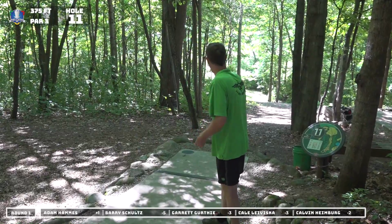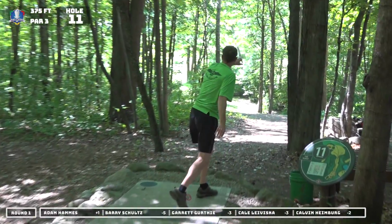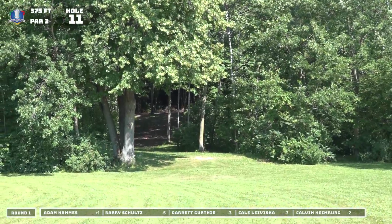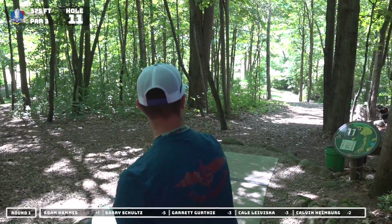Oh, so does that tree. We'll see what angle Schultz puts on it. This is a little tighter. That was a good looking shot. Catches that last tree before the gap.